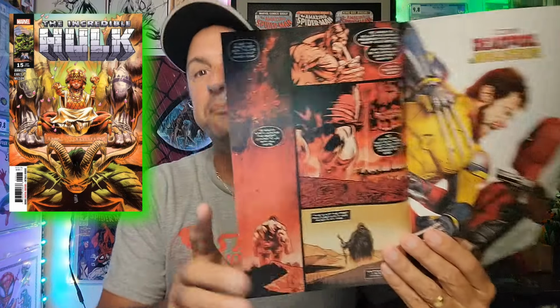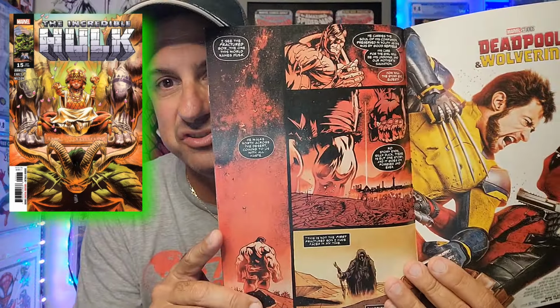The Incredible Hulk, this is issue 15. The legacy numbering here is 796, 28 pages, $4, obviously published by Marvel. Our writer is Philip Kennedy Johnson. The art is done by Danny Earl. So no Nick Klein on this book, but this one looks better than previous issues that he's actually done.